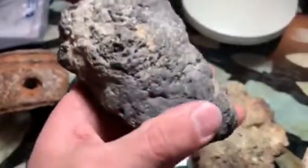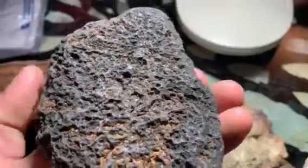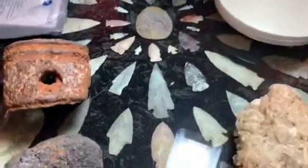Black, a little slick on this part. Rest of it's kind of grainy, super metal type look. If you look at this thing under the light, it looks really metallic.